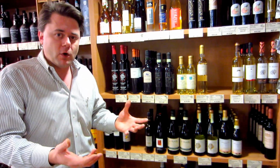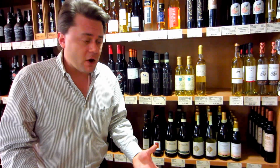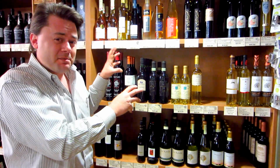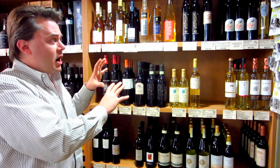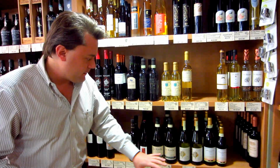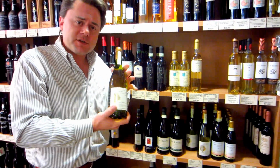Or if you're having people over, or if you're just cooking for yourself and your family at home, think about having a dessert wine. Yes, some of them are really expensive, but they're really, really good. But oftentimes, a lot of these are very inexpensive, $14, $15. I especially recommend Moscato d'Asti.